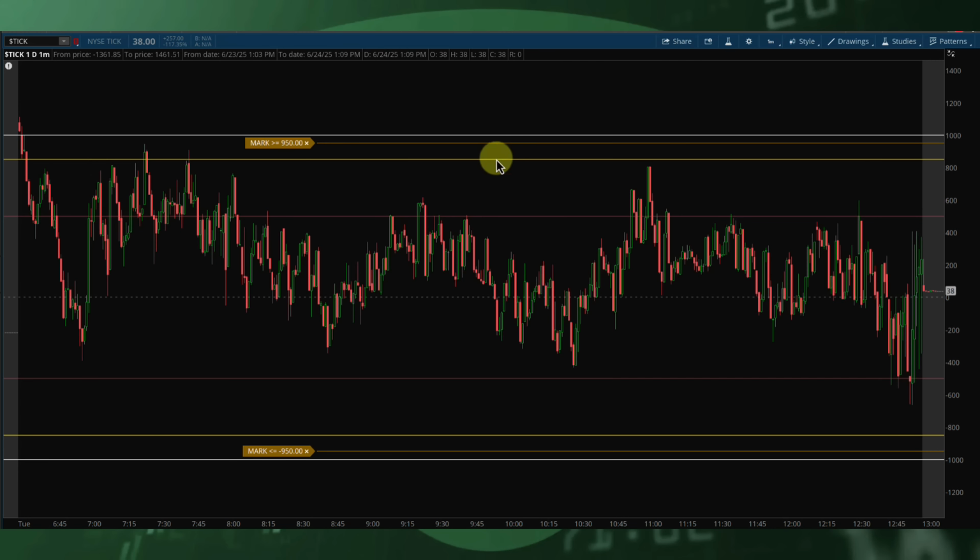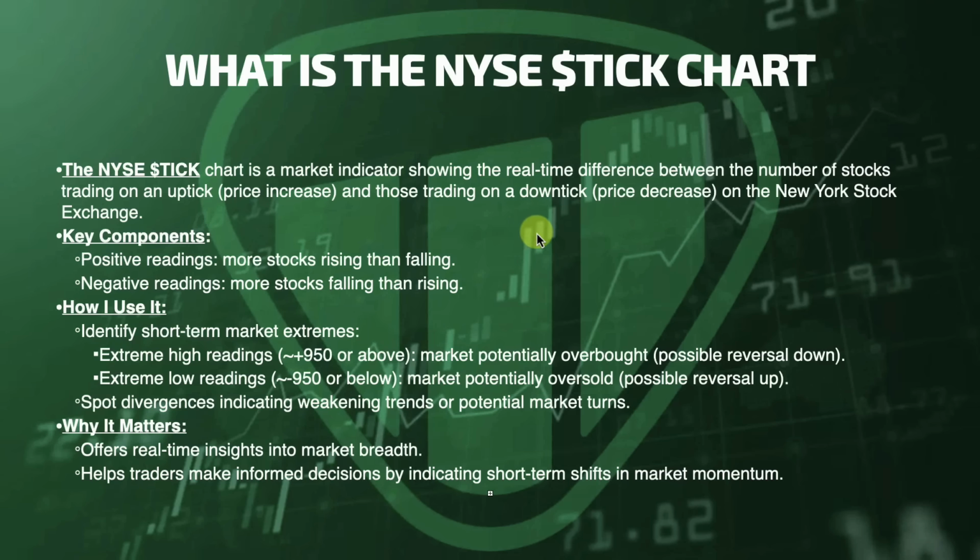Okay, it's a pretty useful tool, and I'll mark out the levels that I look at and how I use it. But more importantly, what is it? What's the NYSE tick? It's a market indicator, and this is only for U.S. markets. So it's showing you the real-time difference between the number of stocks trading on an uptick, prices increasing, and those trading on a downtick, prices decreasing, on the New York Stock Exchange, right? NYSE, okay?